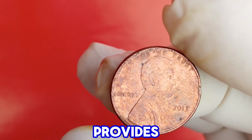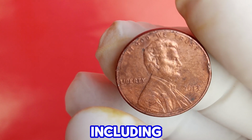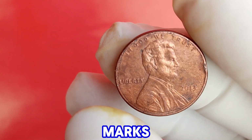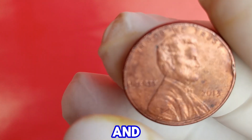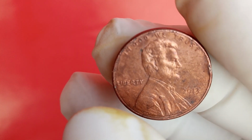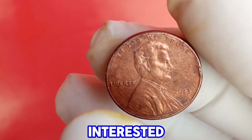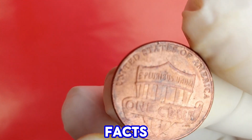This script provides a thorough exploration of the 2013 Lincoln penny, including details on its history, mint marks, errors, market value, and the possibility of finding rare versions that could be worth millions. The tone is informative and engaging, designed to keep the audience interested while delivering important facts.